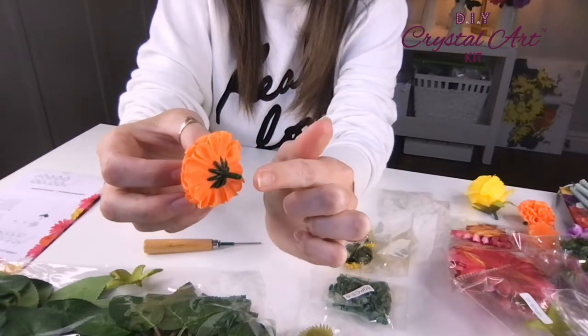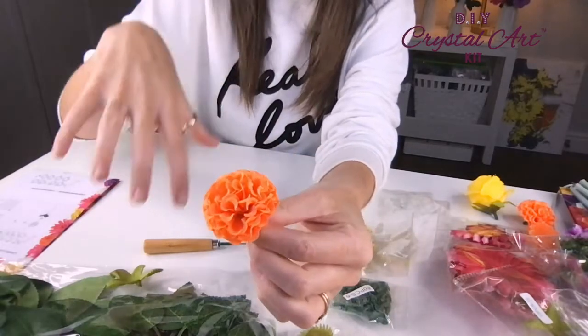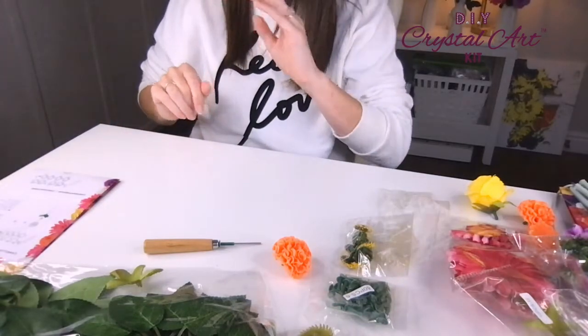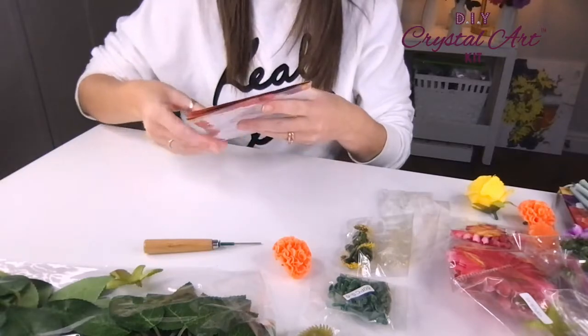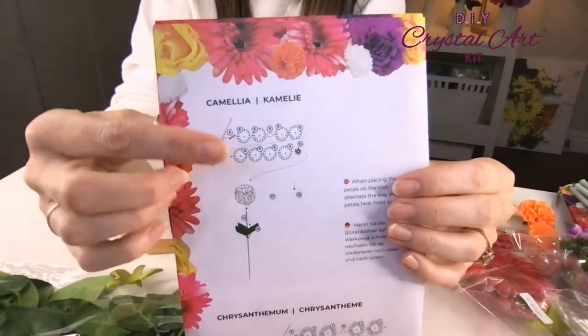This is the stem that is modular to all of our Forever Flowers accessories. So all the stems that are included in this set, I'll show you how to turn that into a flower now. But also if you wanted to make things like a wreath or a garland, you can add that on as well. So here are the really simple instructions that I followed.